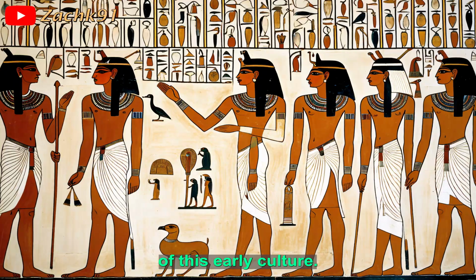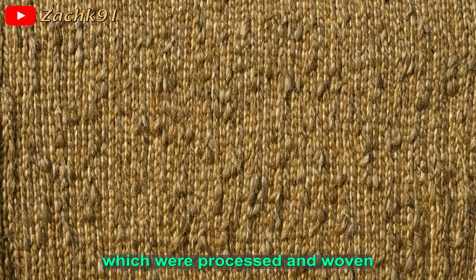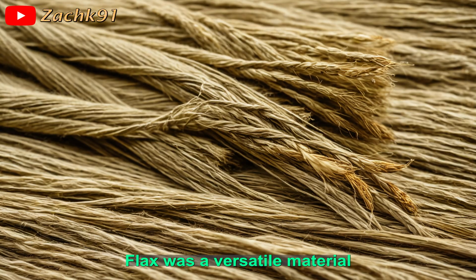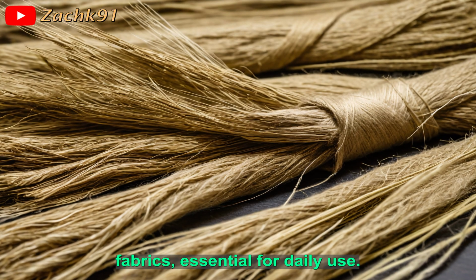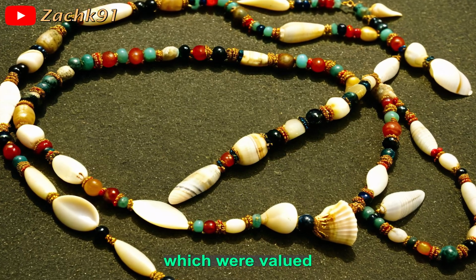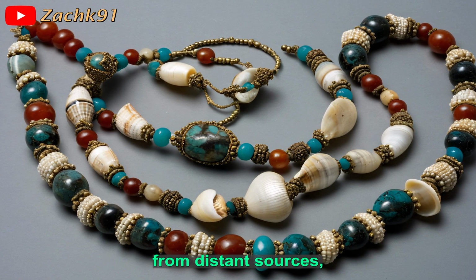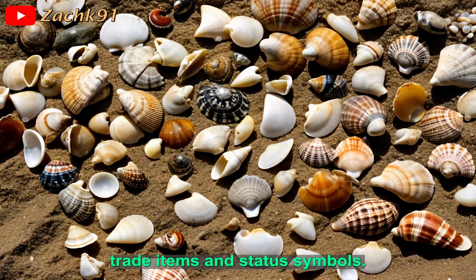Amratian textiles were likely made from plant fibers such as flax, which were processed and woven into clothing and other household items. Flax was a versatile material that could be spun into thread and woven into various fabrics, essential for daily use. Amratian jewelry was often made from shells and beads, which were valued for their beauty and rarity. Shells and beads were often collected from distant sources, making them valuable trade items and status symbols.